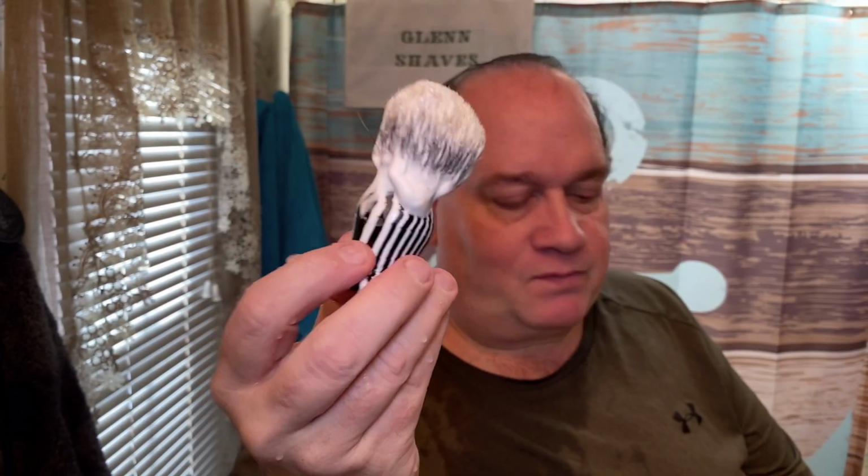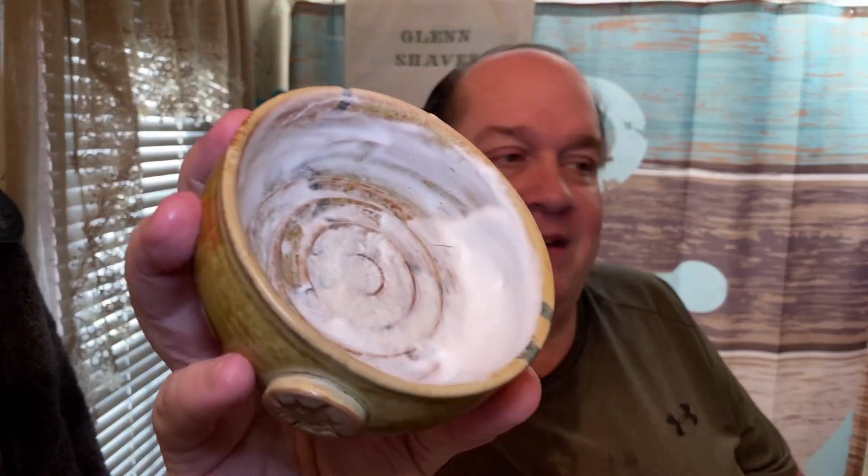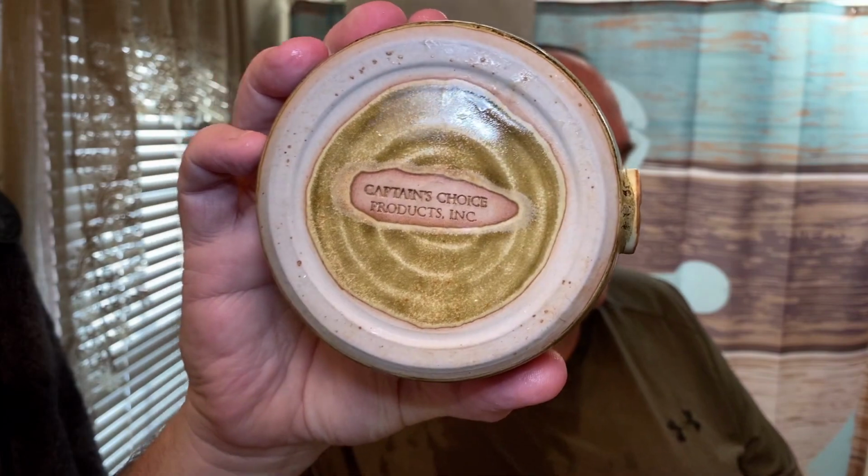That was a very nice brush. It is on the small side, but it'd be a great travel brush. And I mixed it up in the old Sandstorm Bowl by Captain's Choice, which I almost dropped. Good stuff, Captain's Choice. Thank you, Wes, for the razor and the bowl. And the rest of it's my buddy Josh. I like this brush because it's got the old zebra look and it matches the label of the soap very nice. All right, so that's all that gear.